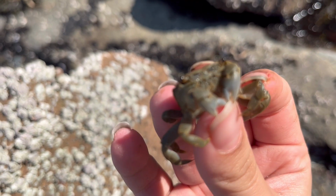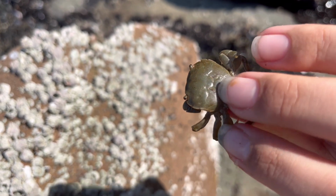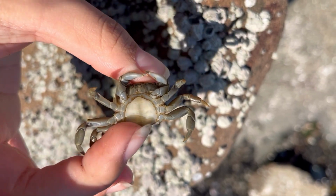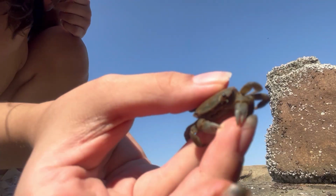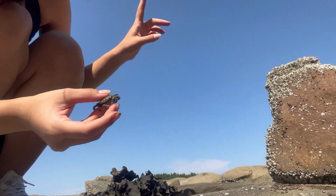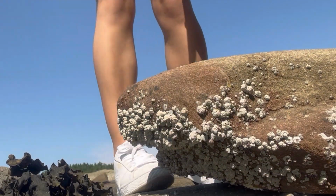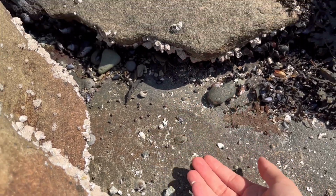Under that rock we found a bigger crab. It's a different color. It's this kind of green brown color. This crab is also a female, and I'm really hoping to show you guys what the plastron of a male looks like, but this one is a female. She might be tiny, but she is still trying to pinch me. Doesn't hurt very much though. And now I'm going to flip the rock back over where I found it. And there she goes.